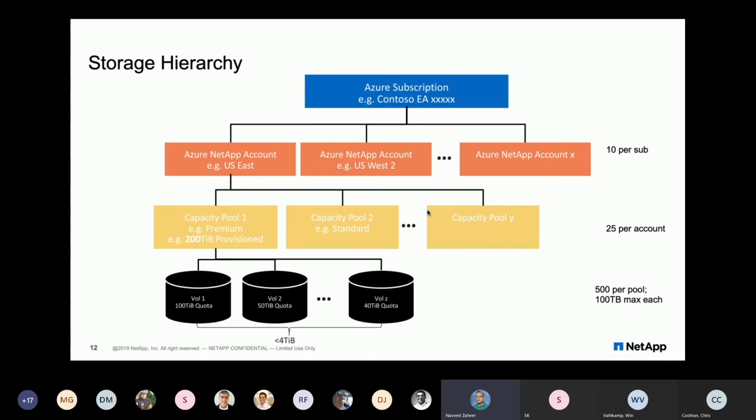The hierarchy is, at this level, you register the subscription ID. Right now we are whitelisting. It's kind of a throttle control because we don't want the demand to outstrip the supply. Soon this will be done at the tenant level. So when you register the tenant level, every sub underneath it will get included.